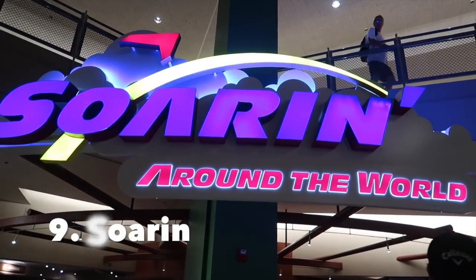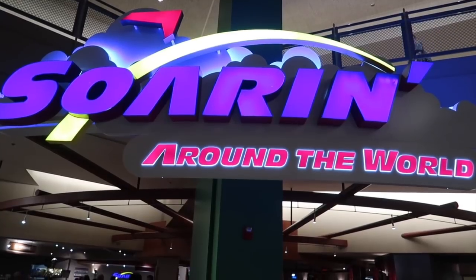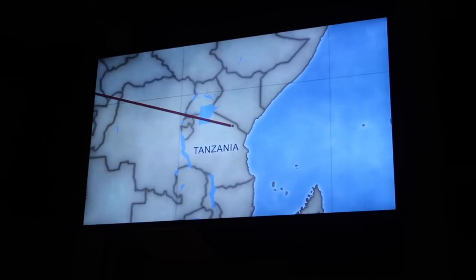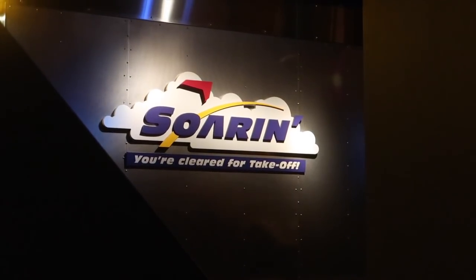At number 9, we're heading over to Epcot to Soarin' Around the World. And this is my favourite attraction in all of Epcot. It's a really fantastic experience. It does get very busy, so you'll probably want to get a FastPass for this one. And you feel like you're flying over various amazing sights all around the world. Even if you're a little afraid of heights, try to do this because it's an absolutely fantastic experience.